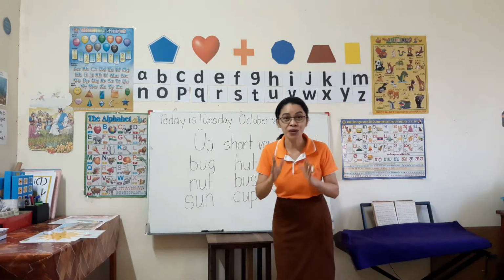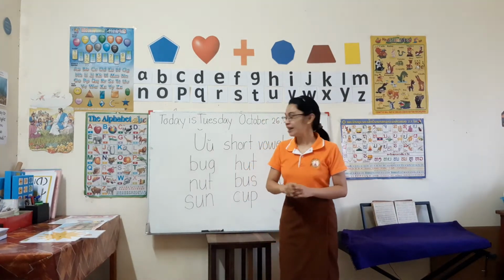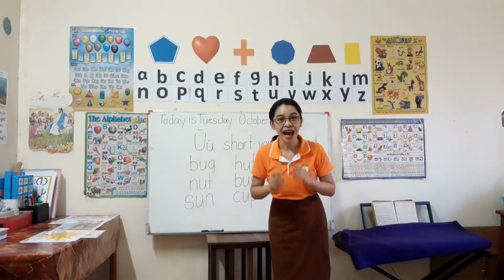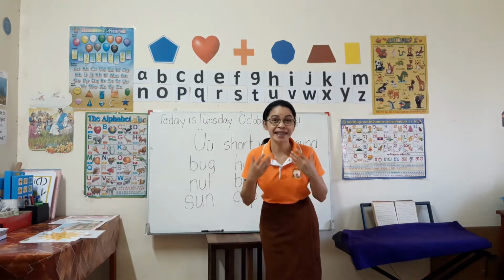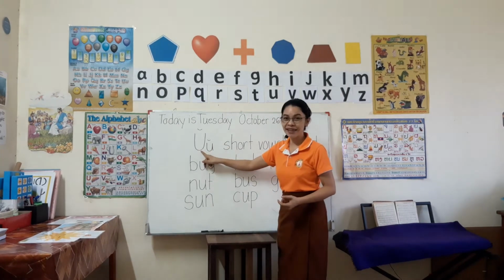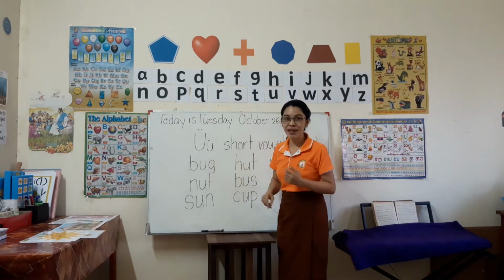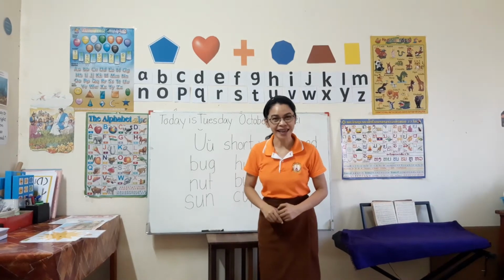We've learned that U has two sounds. Okay, actually three. But for now, we will learn the short sound of U. The sound is ah. Can you say it with me? Ah. The U says ah. That's the sound. This is the uppercase U and this is the lowercase U. They are almost the same image, and the same sound, okay?